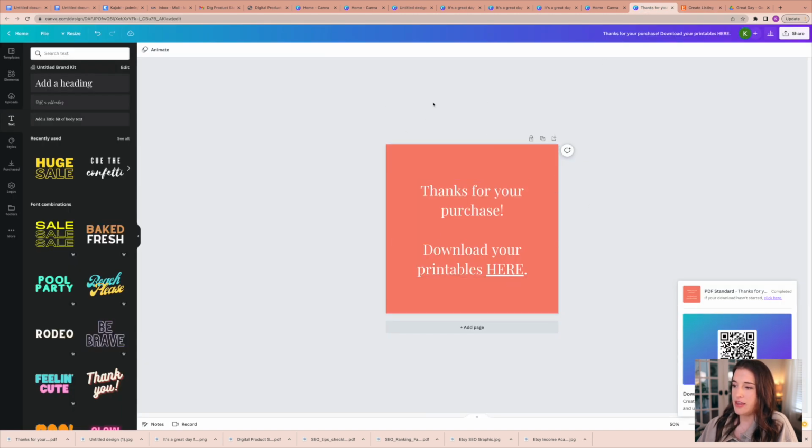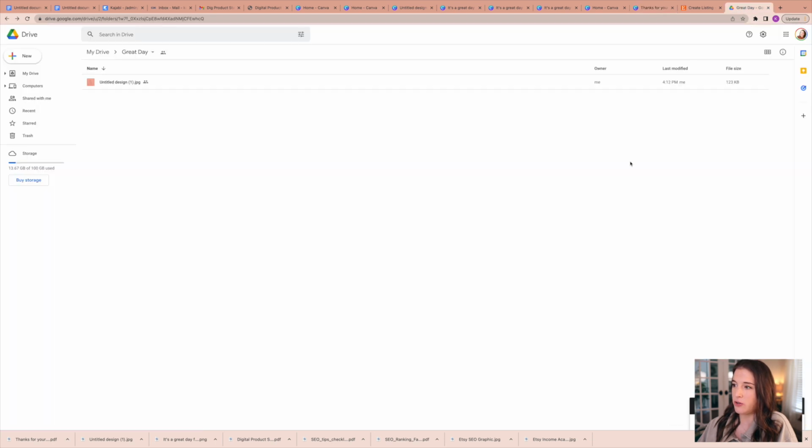So that way, when the buyer purchases, it will present them with this file, which they will be able to then open as a PDF and click this link. And when they click here, it's going to go to my Google Drive folder where they will have access to all of the different files that I've uploaded here. So that is one way to work around that 20 megabyte file size limit on Etsy. I know it's super frustrating if you have larger files or you want to do more than 5 files in one listing. That is a great way to do it.